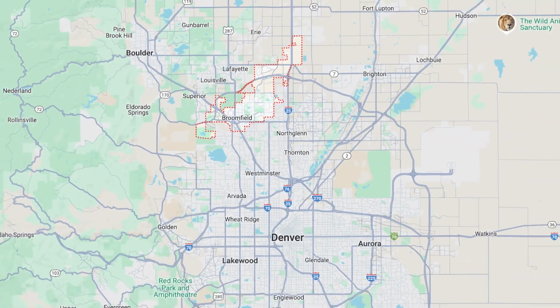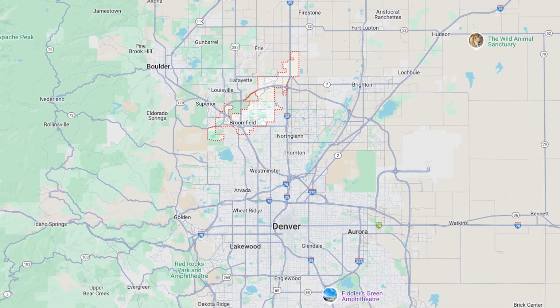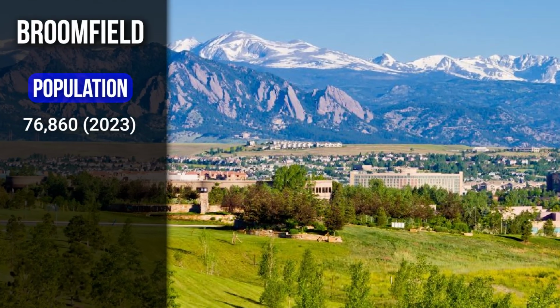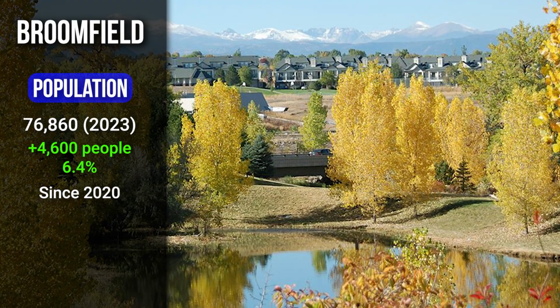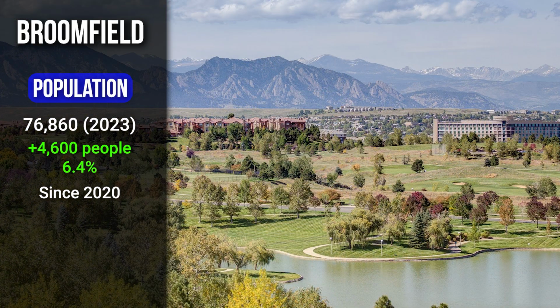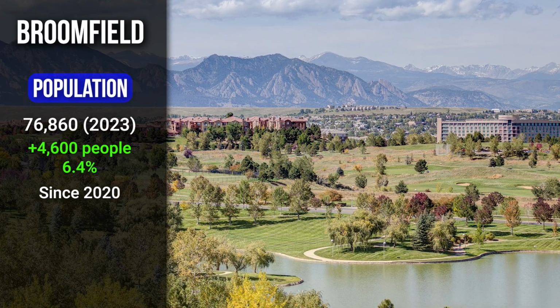Number 8 on the list, Broomfield, Colorado. So Broomfield is an interesting place, and this one makes a ton of sense when you zoom out and look at the whole metro area. Since 2020, Broomfield has grown by about 4,600 new people, jumping from about 72,000 to about 77,000. And that's a 6.4% population increase. And honestly, it's one of the most strategic growth spots in the Denver metro right now.